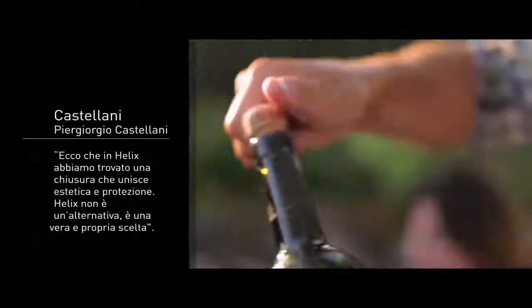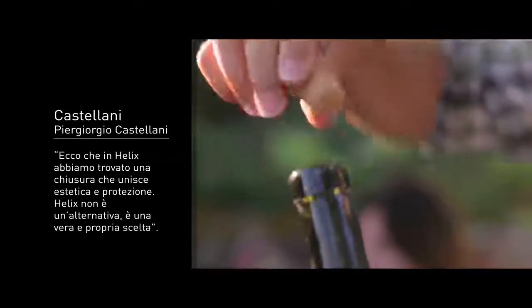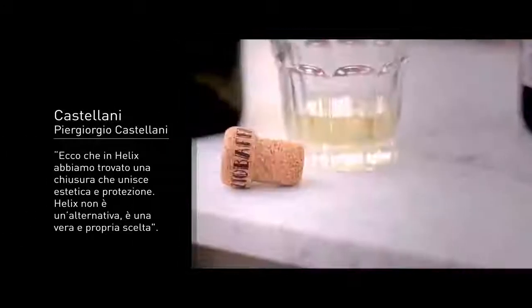Dozens of wineries around the world are already using HELIX with a very positive consumer feedback.